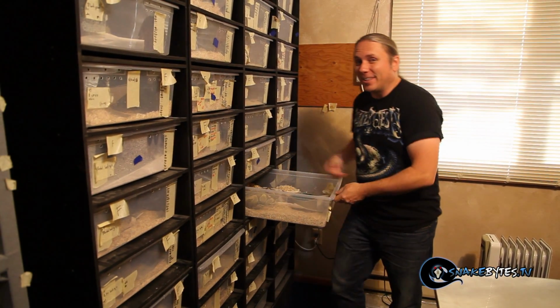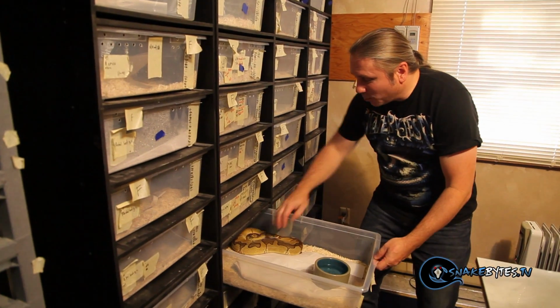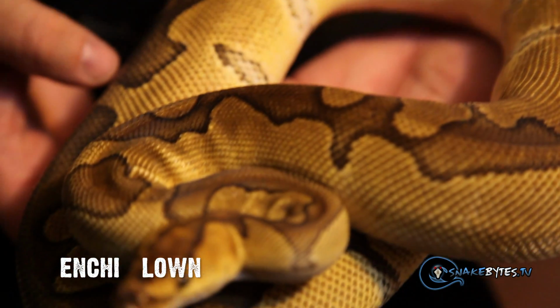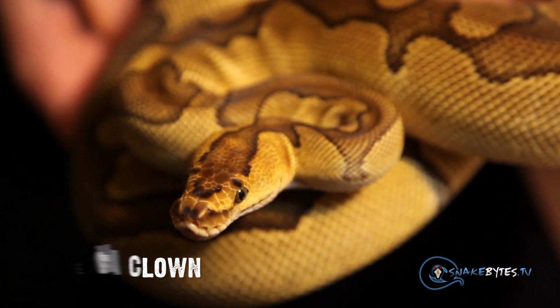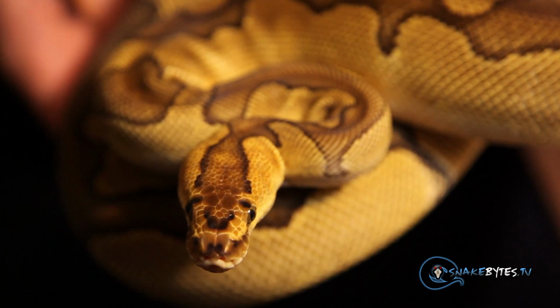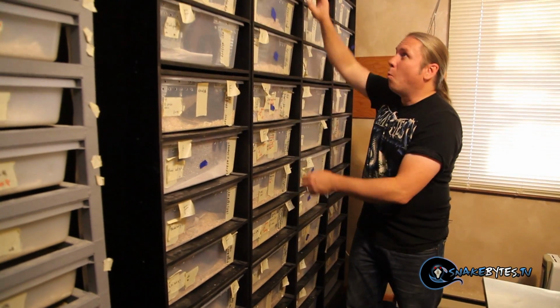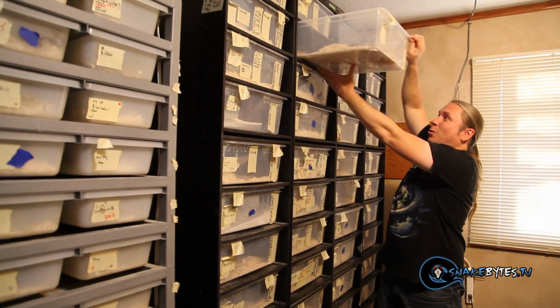But I tell you what, there's a lot of other Enchi combos in here that absolutely blow me away. Check this one out here. This is an Enchi clown, and again, that Enchi gene just really cleans things up and makes it really pop. So this is a beautiful animal, but I tell you what, as much as I love the Enchi clown, going one step further is just really amazing.